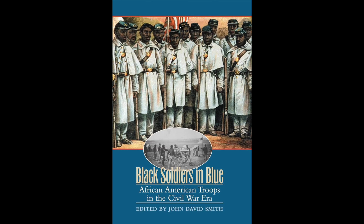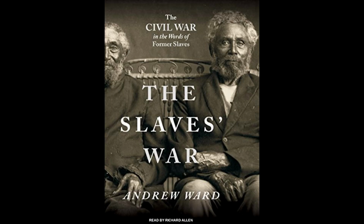A secondary source is Black Soldiers in Blue. The book is about black soldiers who fought on the Union side. It is not written by the soldiers, but by another person. A primary source is The Slaves' War. It is a set of stories told by the slaves themselves. It gives another point of view through the eyes of the slaves.